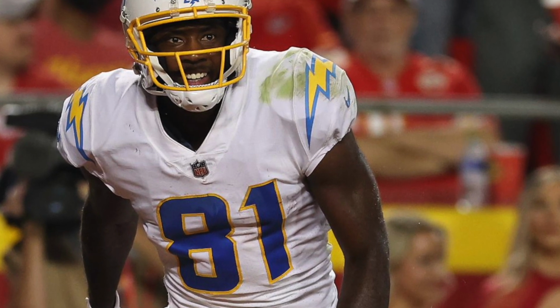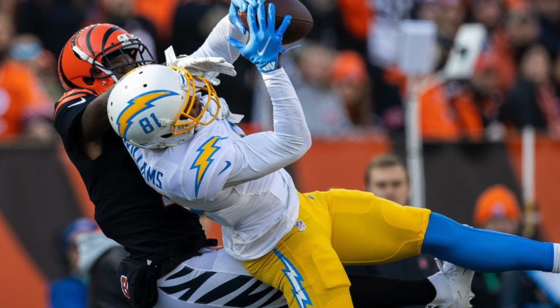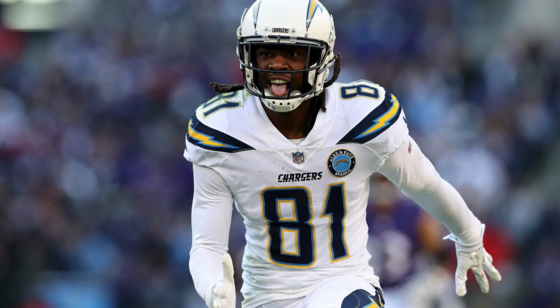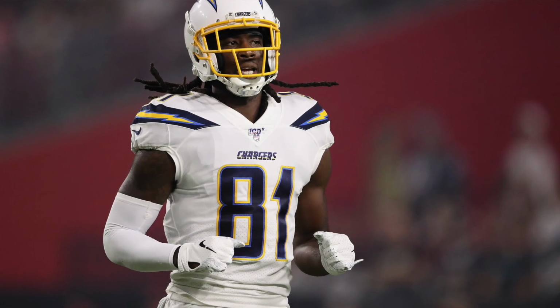There's a potential that he's not with the Chargers for much longer because he's got a potential out on his contract at the end of '23. So once the season's over, him at 29 years old could be testing the waters in free agency. That's something you want to pay attention to if you're buying his stock.